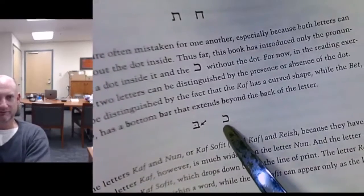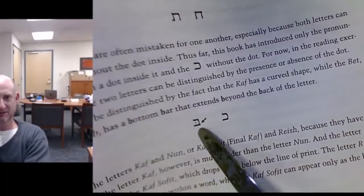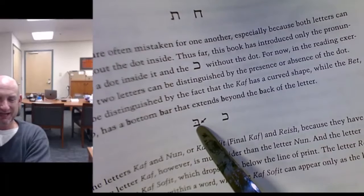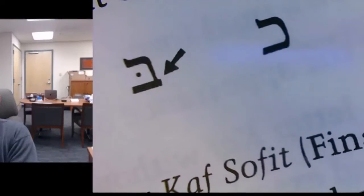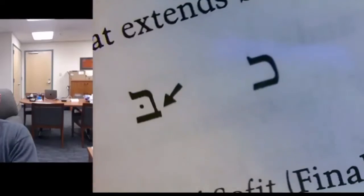We also just learned this one, the ch, and this one, the b, the bet sound. The only difference between these two letters, for the most part, is that really small, tiny tail. Let me show you really close up, that little tail right there. You see it? That little thing, which without your reading glasses you can barely see, is the difference between those two letters, unfortunately. I apologize, I didn't make the letters up. All I do is read them.